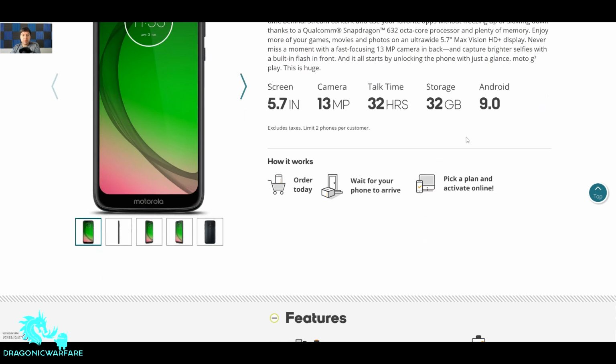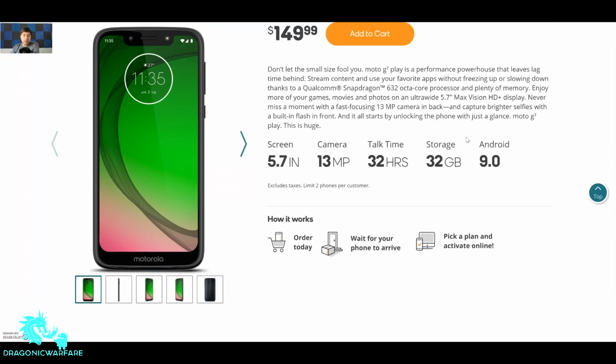So quick specs, like I said, 5.7 inch screen, which is nice. 13 megapixel rear camera. It's going to give you a talk time of 32 hours, storage 32 gigabytes, guys. That's what I'm liking. Most phones have about 16 gigs, so I like that. Boost Mobile's finally getting away from the 16 gig smartphones and going with the 32 gigs, so this is the right direction for Boost Mobile, honestly. Android 9.0 Oreo, so another benefit of this phone.